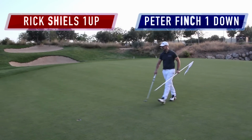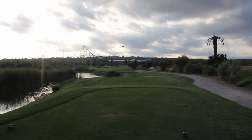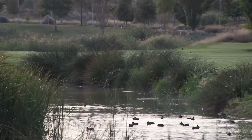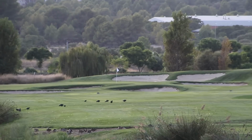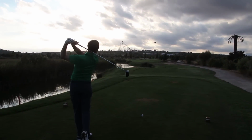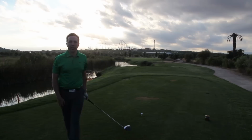Right, well that was a surprising turn of events. Rick goes one up. On the 5th hole here, and it's another one with water, a lake on the left hand side. Oh, so a big fish jump up then. It's going to be about 380. That cross bunker there, I did zap it about 320, so I think if we get a driver at it, I don't think it should run into it. Probably aim just inside the roller coaster on the right.